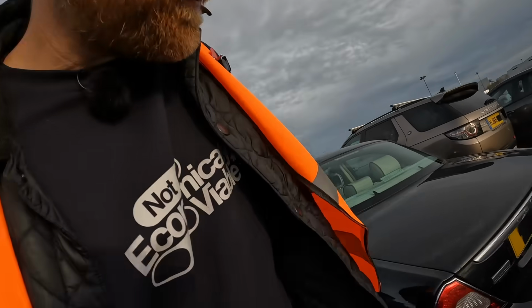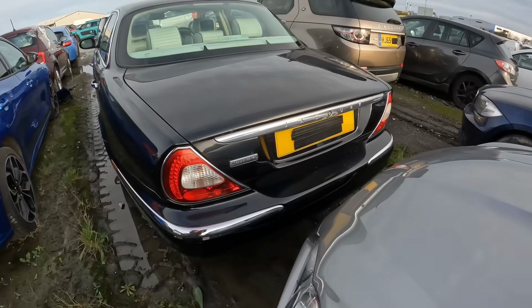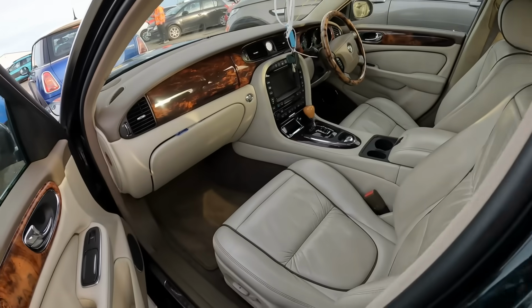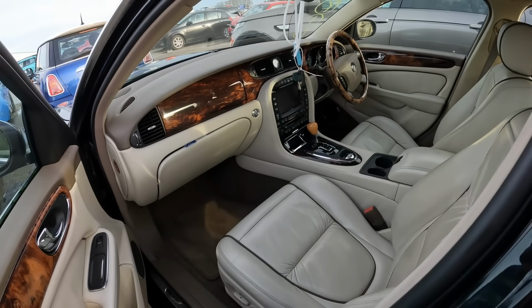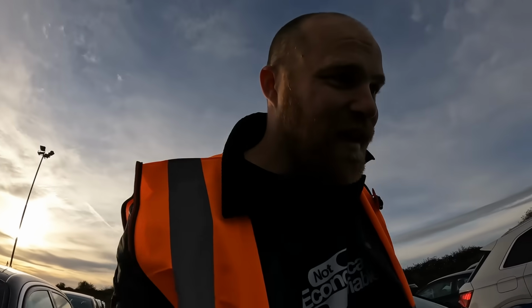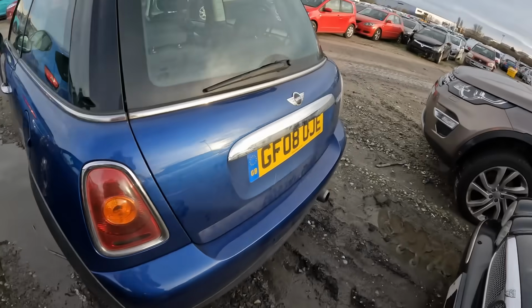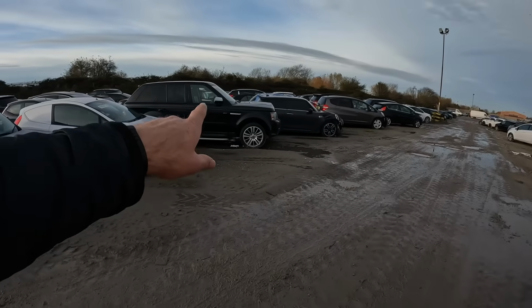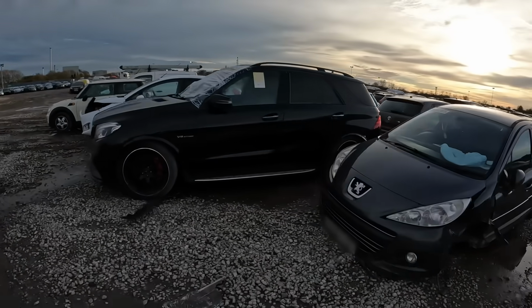Ooh. Now you know I like me a Jag. Super V8. Screens in the back. Oh, it's just pure Jag. Look at the wood. Oh, it's potential. Everything here is a potential, apart from obviously the stuff I can't afford, which is most of it. There you go. There's a cheaper Range Rover. That's interesting. An ML AMG.